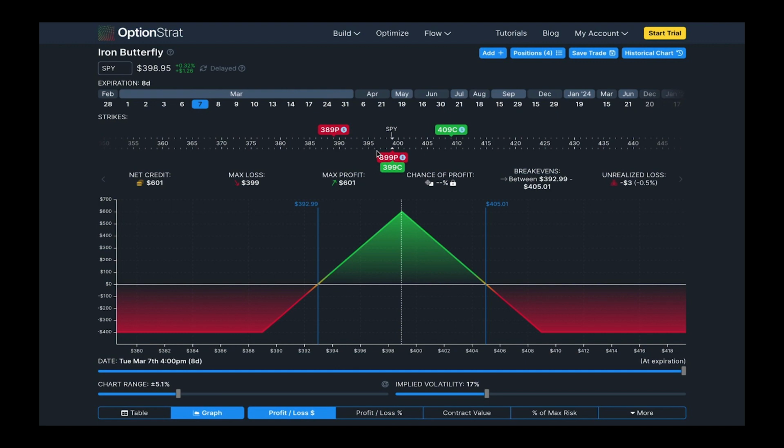So you can see in red, these are my puts. They're 10 strikes wide, and the calls, which are in green, they're also 10 strikes wide, with the short strikes being right at the money. So in this example, SPY was at 398.95. That's pretty close to 399. So that's the at the money option. And when I enter this in, the credit I'm receiving is about $600. And then of course the profit and loss here at the time of expiration.